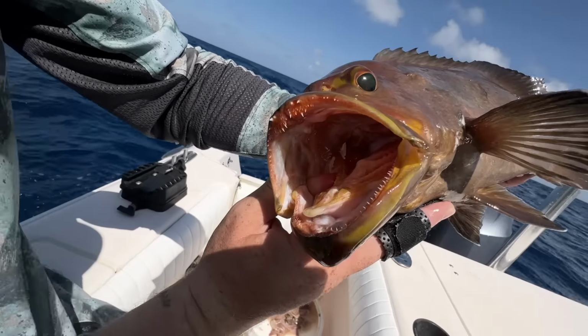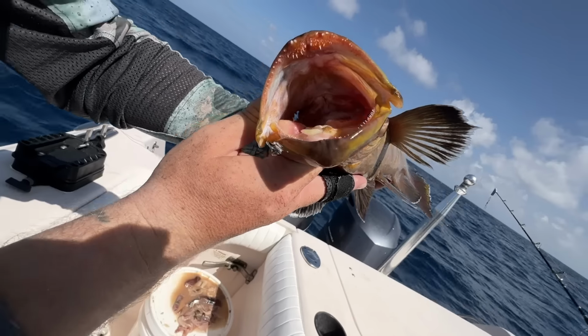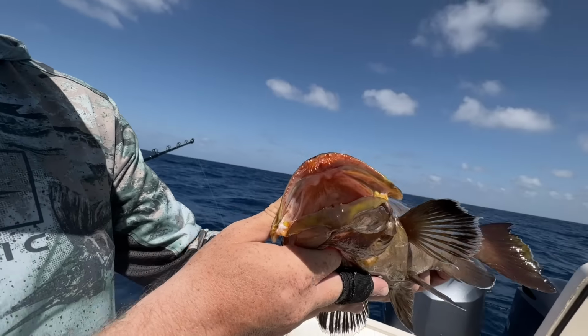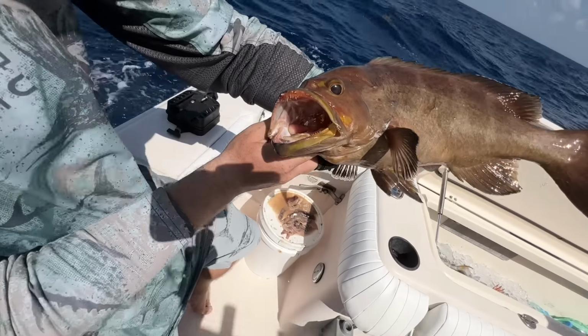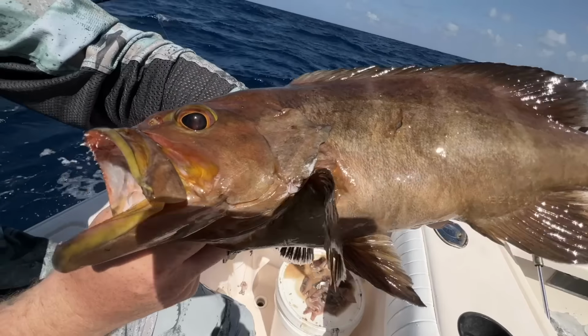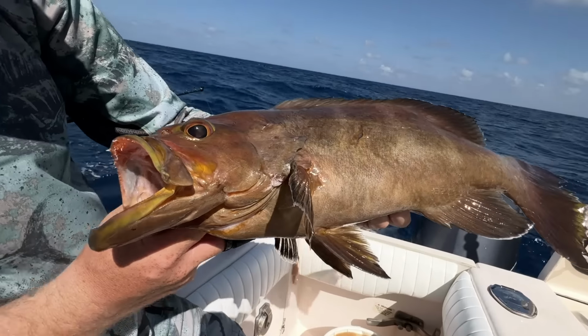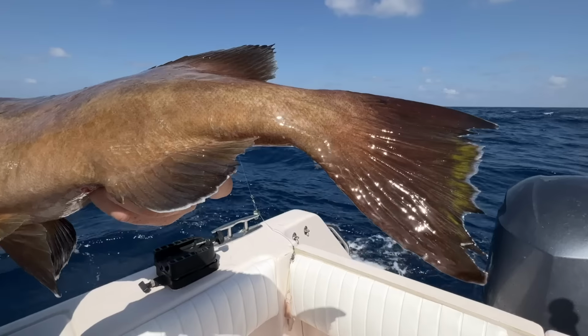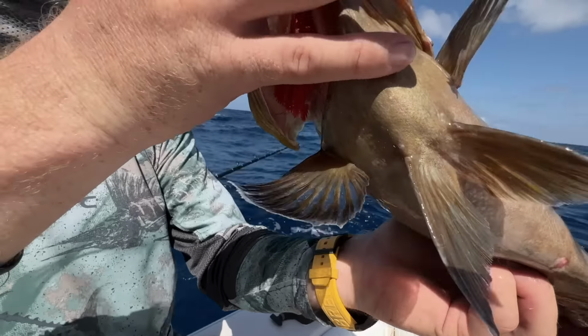See the yellow tinge on their lips there? So you know it's a scamp. Same tooth pattern as those nice buck hinds. Look at him, he's changing color now. Beautiful. Excellent eating. Look at his tail too. His tail is almost like a broom. It's not a broom tail grouper, but it's similar.